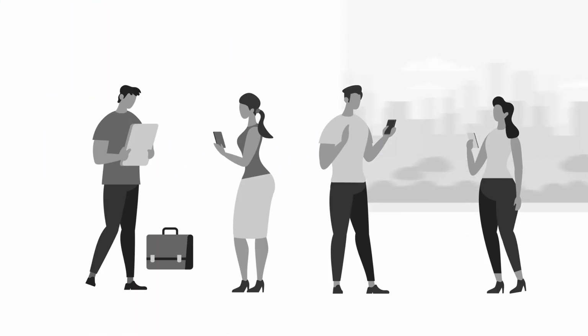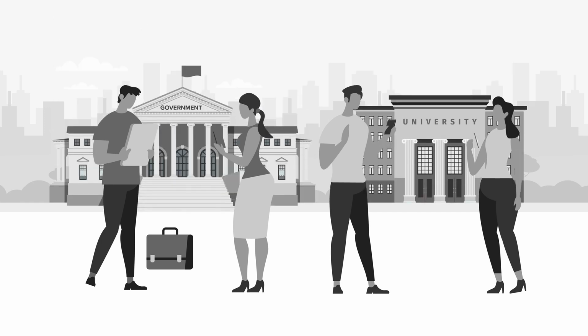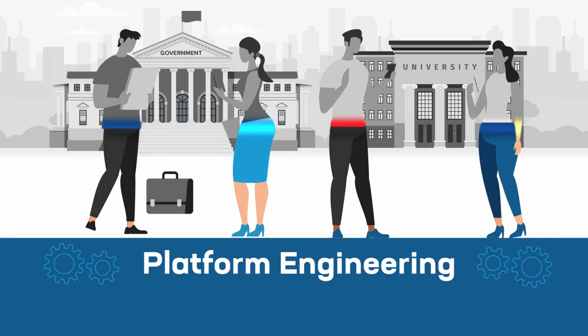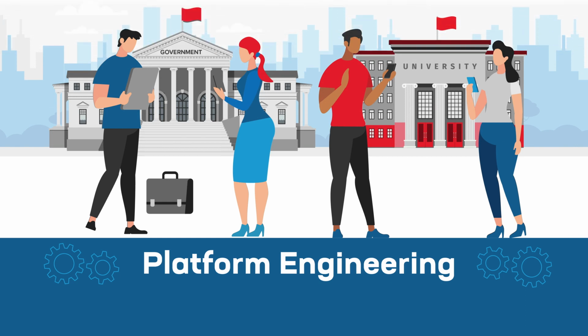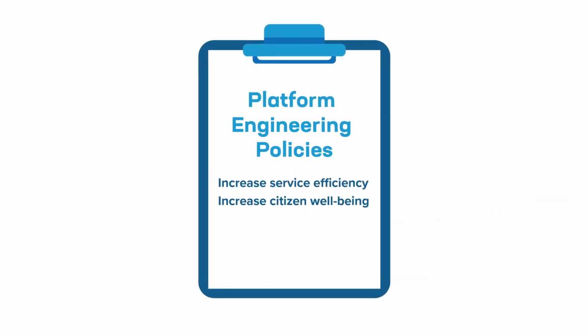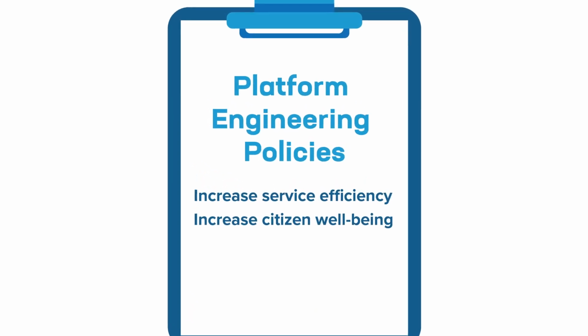From education to health benefits, citizens receive vital services from federal, state, and local governments. To improve efficiency and citizen engagement, many public sector organizations are turning to platform engineering. The platform provides development policies and workflows that make new applications and services available faster and with better security.